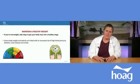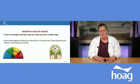Maintain a healthy weight. Watching your diet and physical activity will all help you maintain a healthy weight. If you're overweight, take steps to try and get your body mass index down and into a healthy range. So what is body mass index?